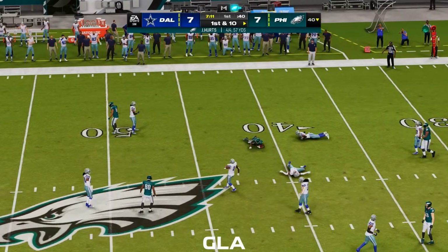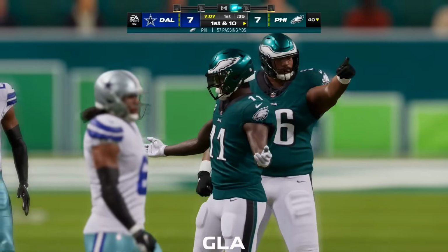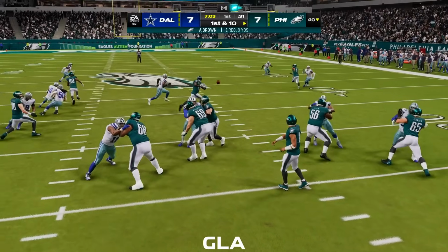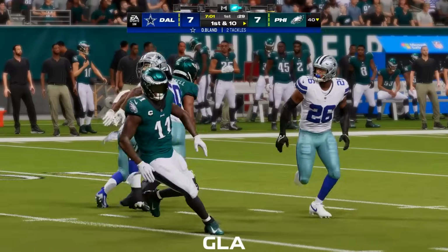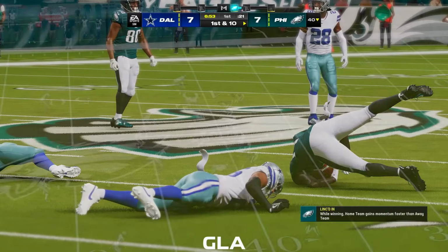Got him in, it's Brown. And A.J. going to pick up an Eagles first down as he's up to the 40-yard line. 9 yards that time. I know this may be jumping the gun a little bit, but 7-7, they're flinging it around like crazy. Look at the drive that's going on here.